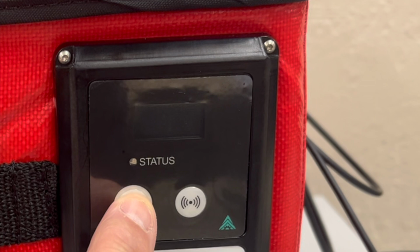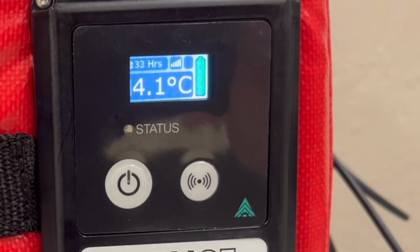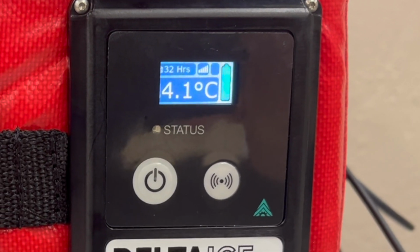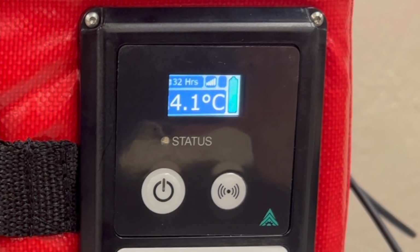Okay, so next thing is you push this button, and the button will indicate a few things. It will tell you what the temperature is on the inside. It will also tell you how many hours are left at that temperature. It'll show you the cell signal and also show you the battery strength. You just want to make sure that all of that is working and that you have enough time on the cooler.